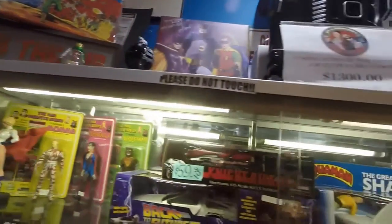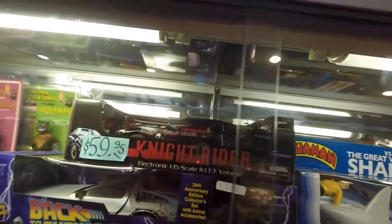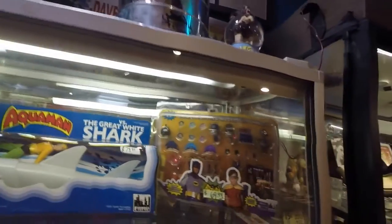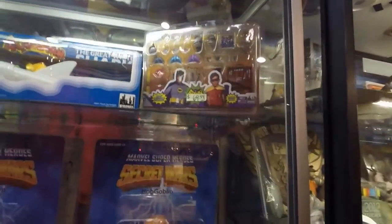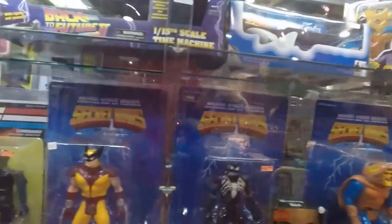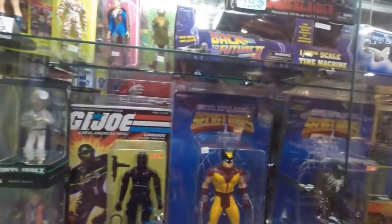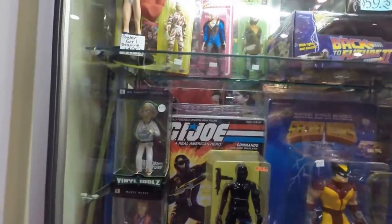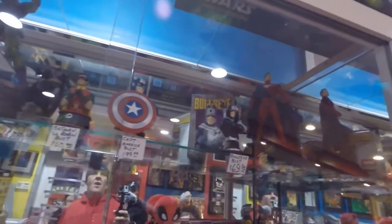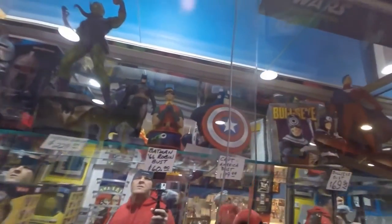Display case. The old Knight Rider going up. Back to the Future. Yeah. Aquaman versus the Shark. A Jabba under there. A what? A Jabba. That is awesome. An Ultron. Deadpool. Where's the Ultron?